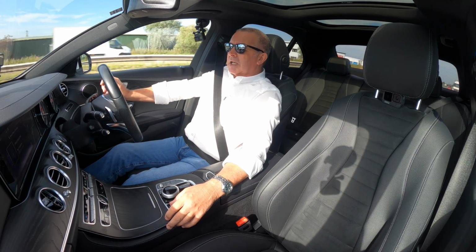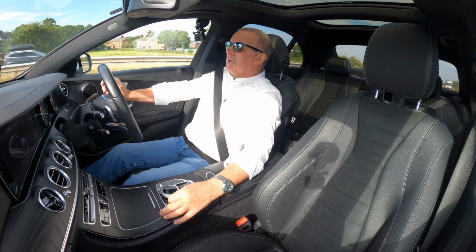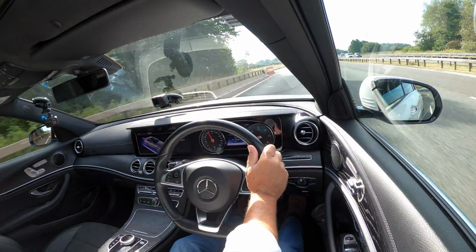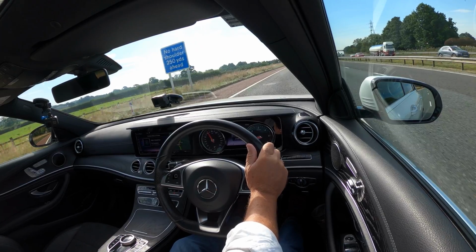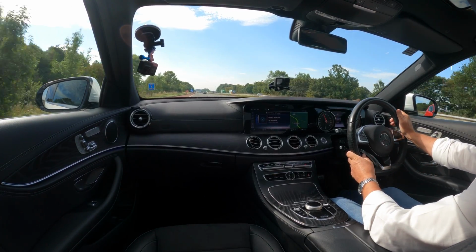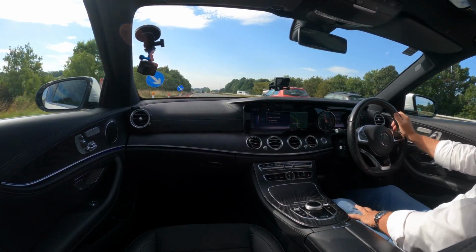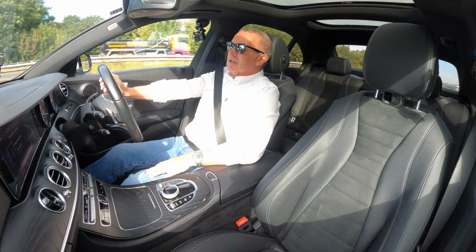I need to get this out of Sport though. That's gone into Sport Plus. And we'll go back down to Comfort. There we go, Comfort. Nice driving position, comfortable seats. As I said, the Alcantara, much nicer to sit on than leather.